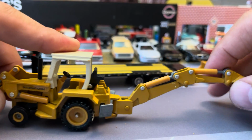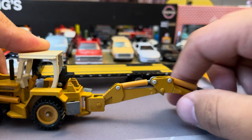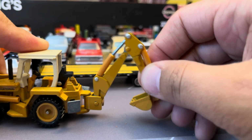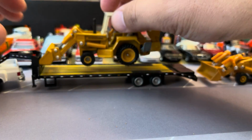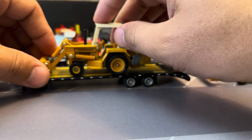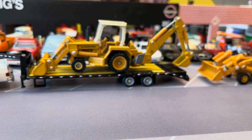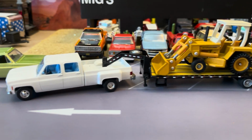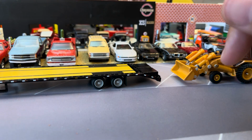These cylinders were in better condition, so this one has a lot better operation. So I do like the Internationals. It's my kind of vehicle. Although the Case is good, the Ford's kind of cool looking. John Deere probably would be last. But there we go. And one more vintage find from the show.